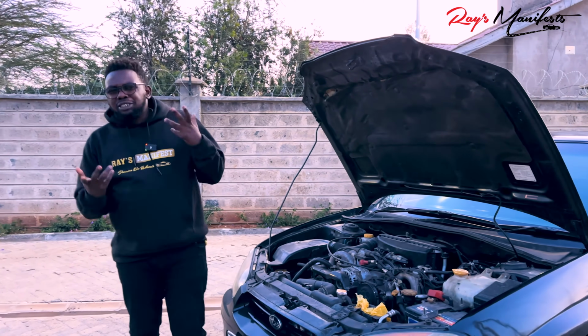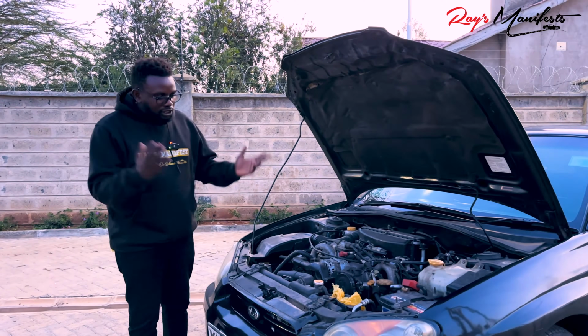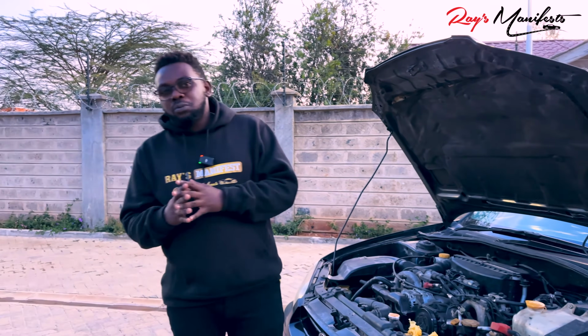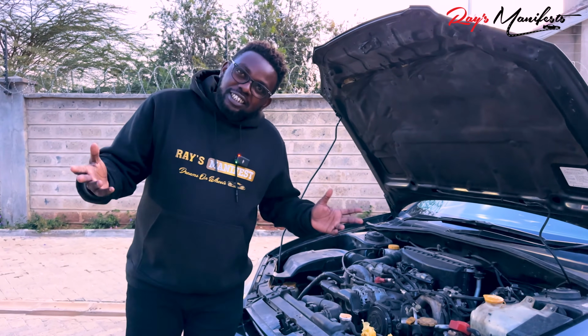Is it a 4-speed or a 6-speed? You can tell me in the comments. I want to see who knows about these cars. I always say, just take your Subaru to a guy who understands Subaru engines. Don't take it to your NZD mechanic. And you know, it's any mechanic who can sort an NZD, as I always joke.